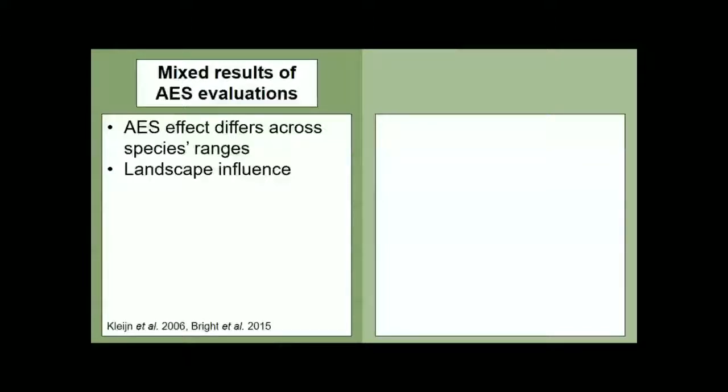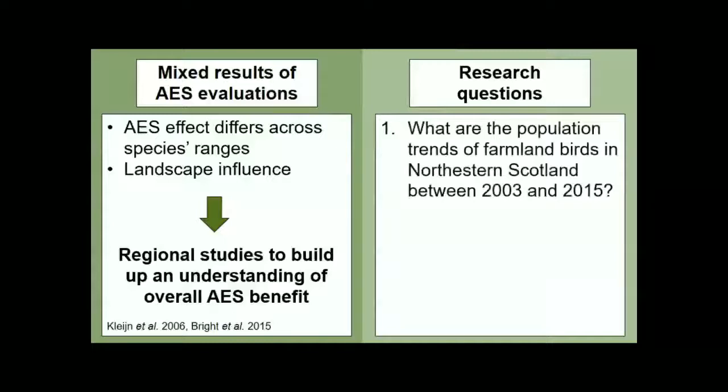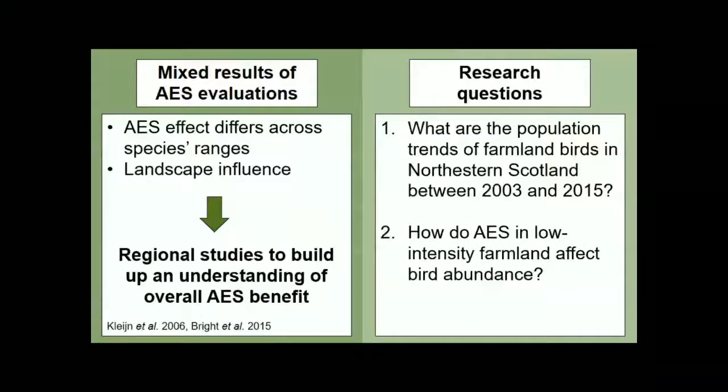And currently, low-intensity farmland has received much less attention compared to high-intensity farmland in England, as we've heard from previous talks. And so we set out to examine low-intensity farming, so that's a regional study, with the hope that studies like ours together can build up an understanding of overall AES benefit and contribution to meeting national and global biodiversity goals. We addressed the following research questions. What are the population trends of farmland birds in northeastern Scotland between 2003 and 2015? And how do agri-environment schemes in low-intensity farmland impact bird abundance?